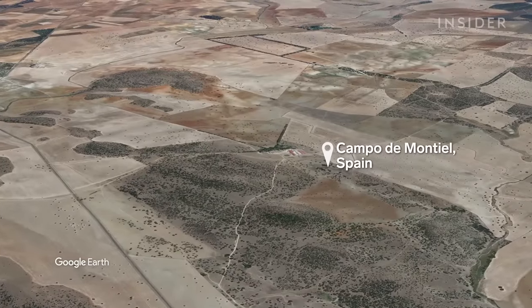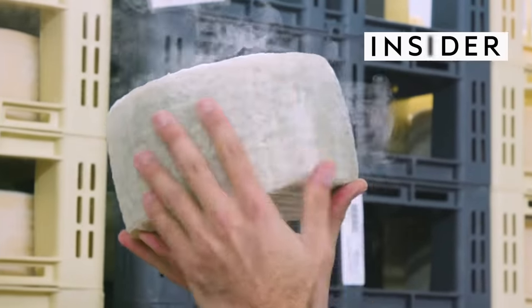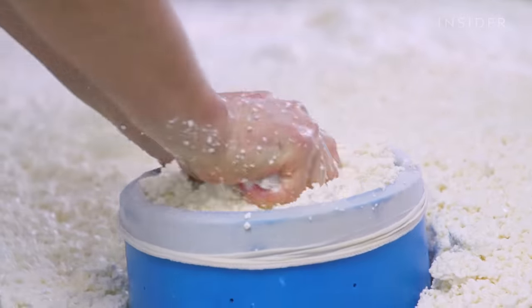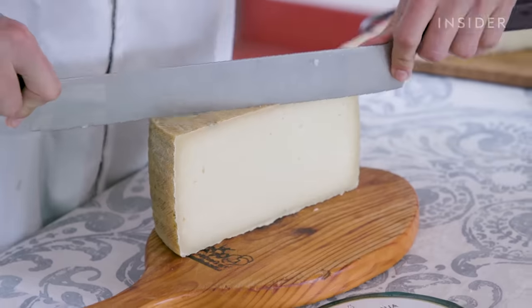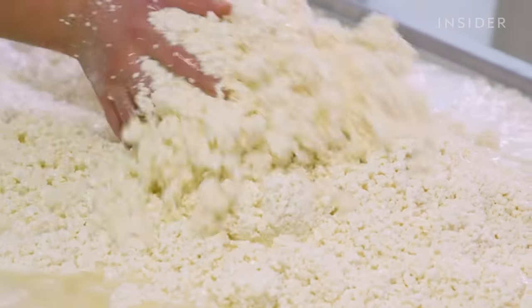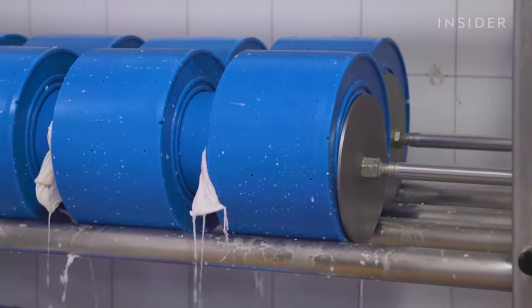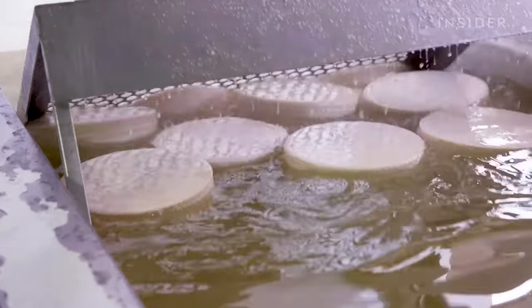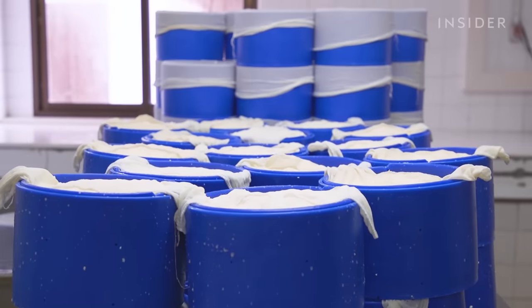From Andalusia to La Mancha, we travel to the region where Spain's most popular cheese is made, Manchego. Manchego cheese is made in a part of Spain called La Mancha, which is just south of Madrid. Today we're in Campo de Montiel, a region in La Mancha. We're going to visit La Granja, a farm that's been making cheese for over 200 years. We're going to learn about its history and making process and find out why it is Spain's most popular cheese, as well as what makes it different from other cheeses in the world that bear the same name.